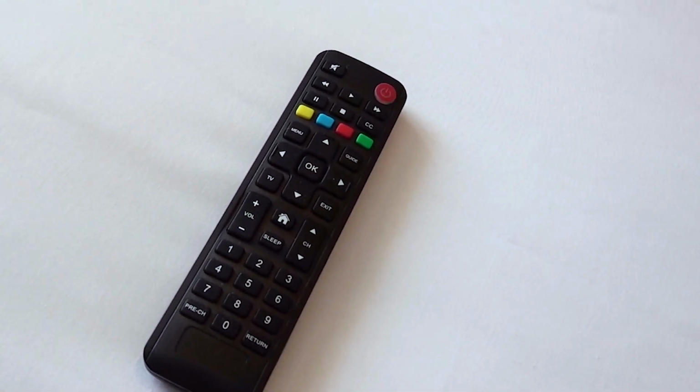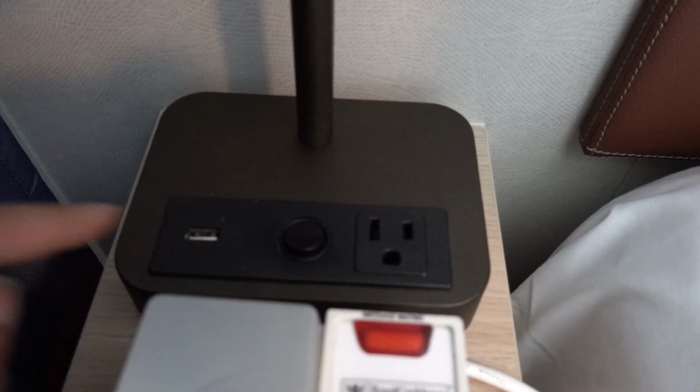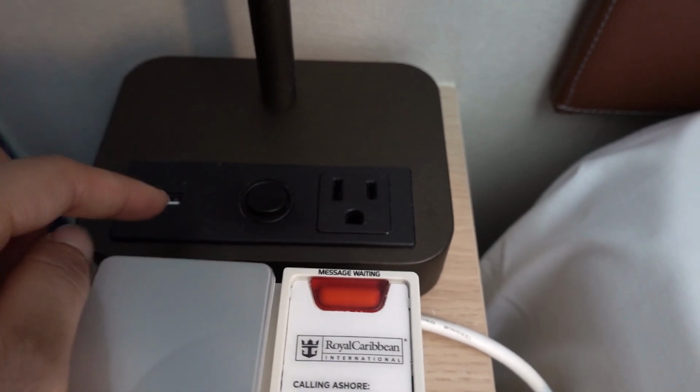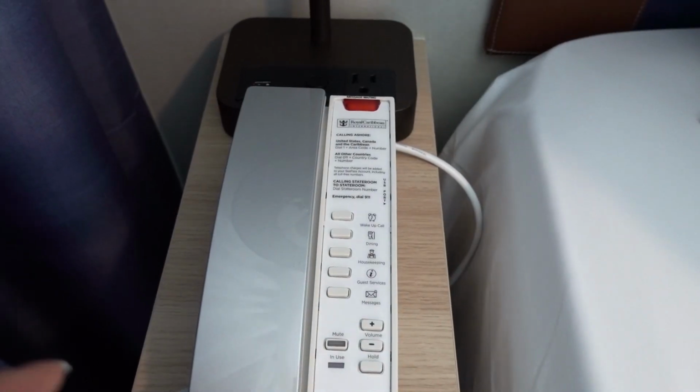We have a remote control. And on this side, we do have an in-room phone and individual lights. Each lamp has a USB charger as well as a US outlet, and I can cut it on or off. We have a phone and these gorgeous blackout shades.